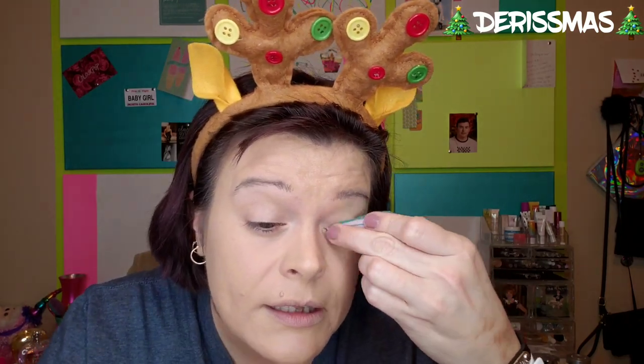I got this because I already know that I like Eco Tools sponges, but this one is a true diamond shape and it's really pointy here. So I think it'll be really good for right here. I'm hoping that's the plan. So I'm going to press out any kind of creasing first. Yeah, I don't see it creasing or anything like that yet. It is a little on my lids, but not actually on my skin.